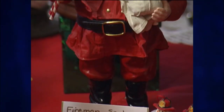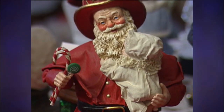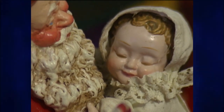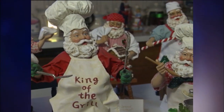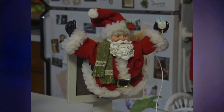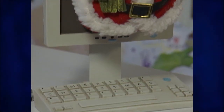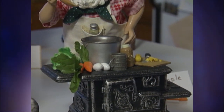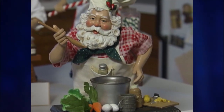June says this is the Santa that first started it all, the fireman holding a child. Her father was a fireman, so this collection has a very special place in her heart. June also says these three Santas are her most cherished. They were a gift from her husband just before he passed away. My husband died on Saturday, and on Thursday before he died, he brought me three Santas. So those are probably the most cherished ones I have at this point.